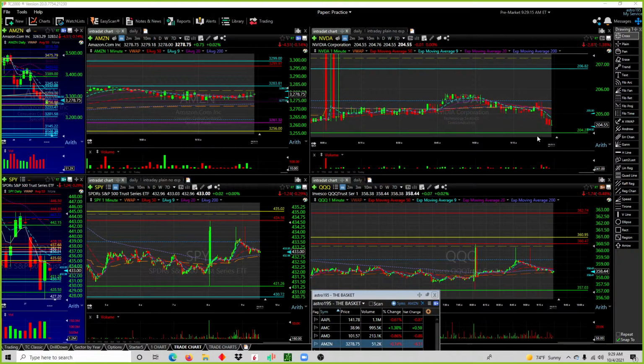Nvidia's by its lower level. SPY and Qs are in the middle. Google's kind of low. Apple's in the middle. AMD is low. Probably stick with SPY and Qs today. There's some other good plays too, but we'll see what comes together.